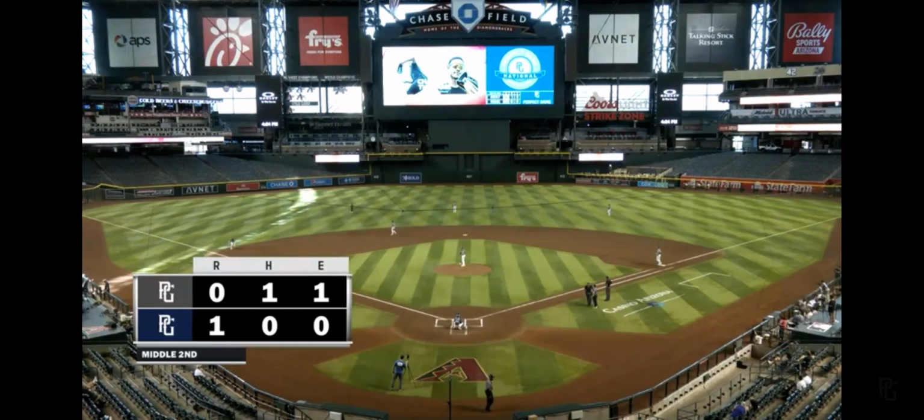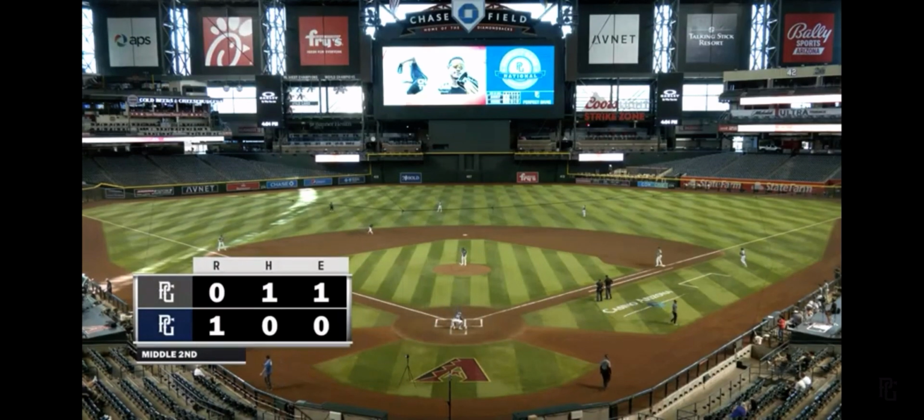He pitched well. Didn't give up a lot of hard contact, if at all. Got himself out of the tricky situations he was in by just having one base runner on. But, yeah, it was a good performance.